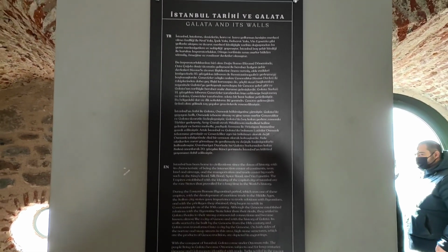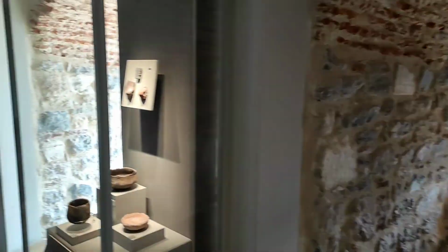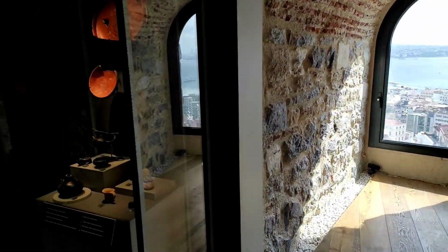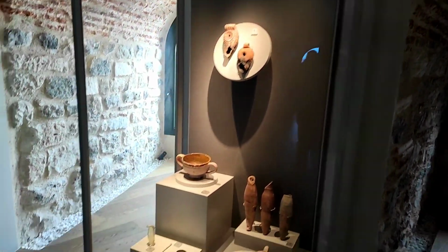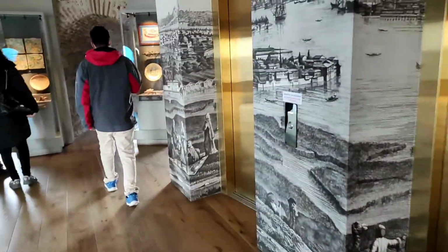Galata and its wall, historical. So, andito na ako sa second floor. Ayan, mga museum. So, here. Okay. So, other side naman.